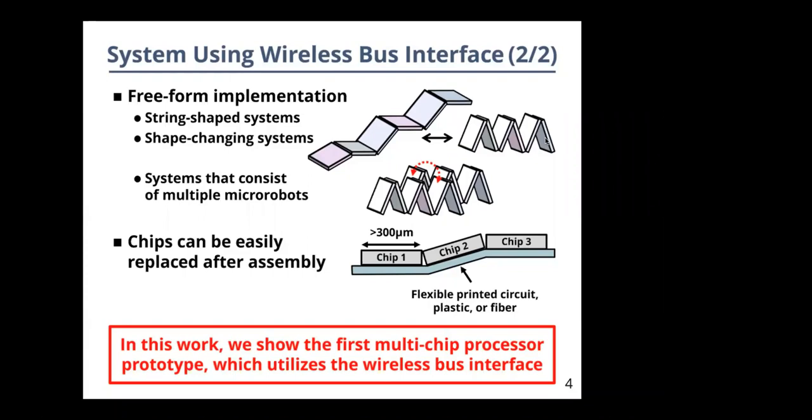Prior to realizing a shape-changeable computer using a wireless bus interface, it is crucial to verify whether or not communication among multiple chips is possible. It is indispensable to check the communication among multiple chips in a complex environment that takes into account the noise generated by each chip. In this work, we show the first shape-changeable processing prototype which utilizes the wireless bus interface.